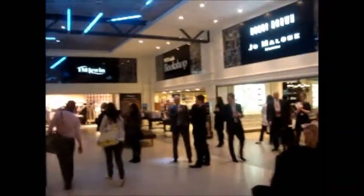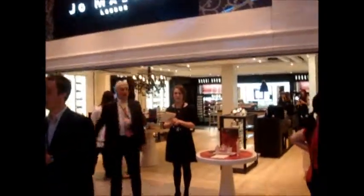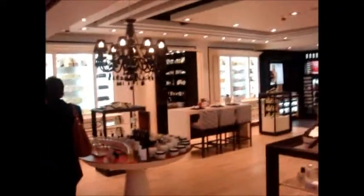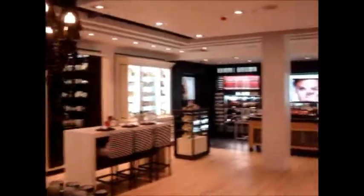Now, this was previously a bigger store, but the space has been taken up now by what we understand to be a unique concept developed by World Duty Free in partnership with Estee Lauder. This is a dedicated dual brand boutique for Bobbi Brown and Jo Malone. Let's take a look at that. Very interesting designs and lovely touches of the chandelier. Bobbi Brown at the rear of the store.